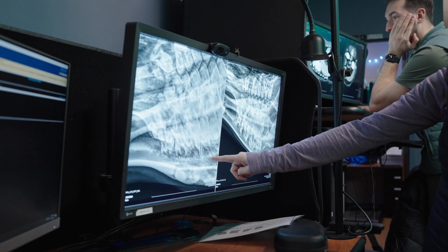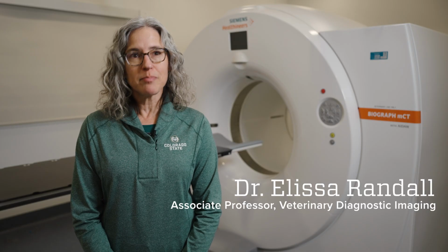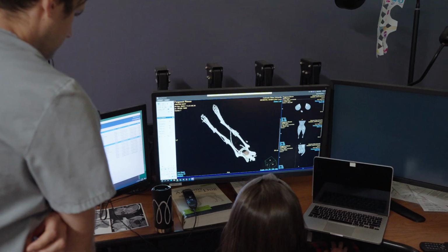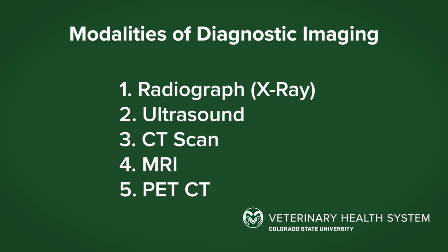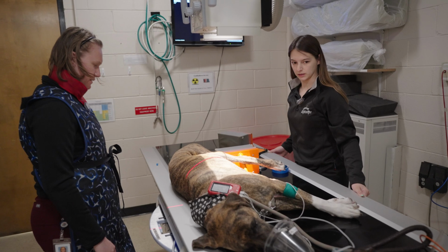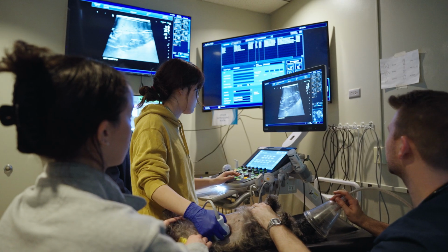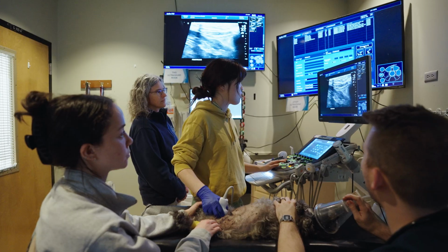What's unique about CSU is the breadth of specialists that are here and the equipment that we have available. We do offer all modalities for small animal imaging that you could find in a human hospital. Radiographs, ultrasound, CT, MRI, PET CT. In radiology, we have a couple of X-ray suites for standard radiographs, and then we also have ultrasound machines for abdominal ultrasound, but also could be thorax or other body regions.